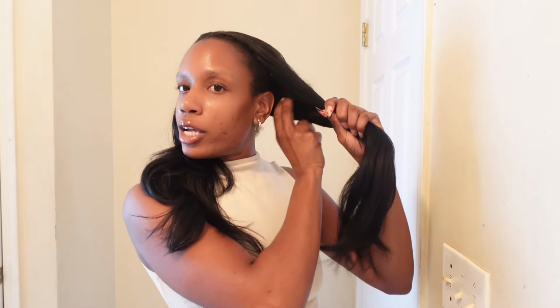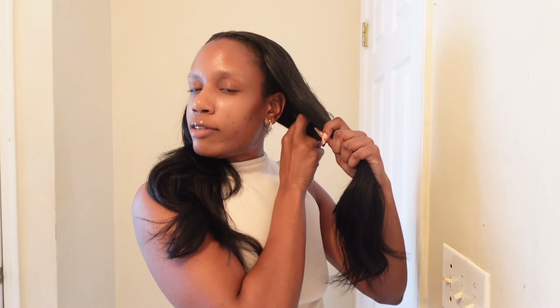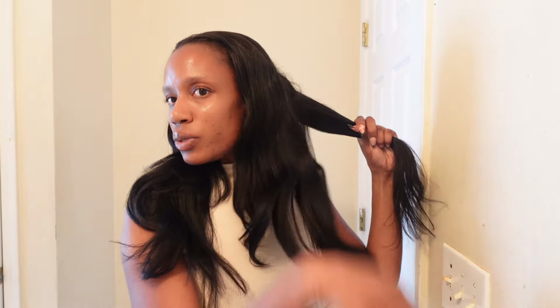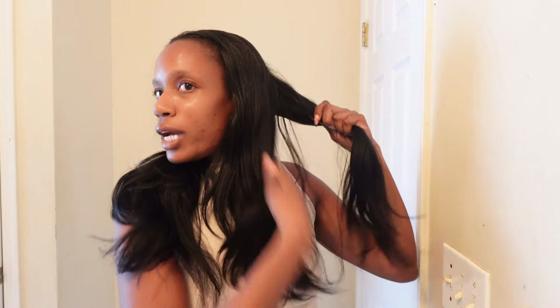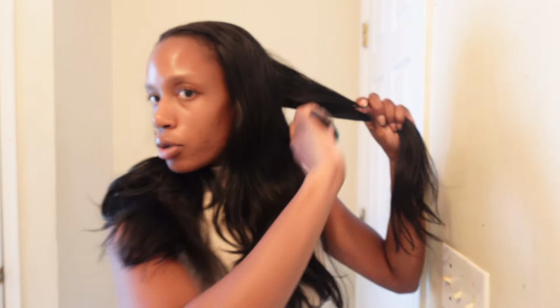So I part my hair in 3, and it doesn't have to be perfect, but typically I like to keep it pretty even because there is a good amount of hair in here, and this weave is pretty thick. So I want to make sure that I do it as evenly as possible. Okay, so once you do that, of course, you just want to run your brush through your hair one more time just to get any final kinks out.